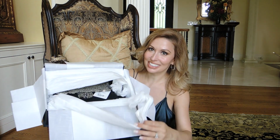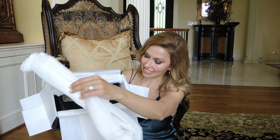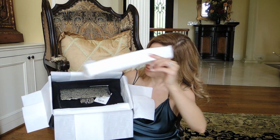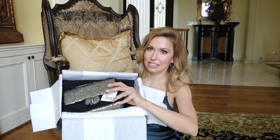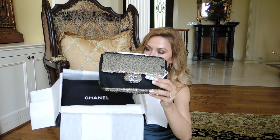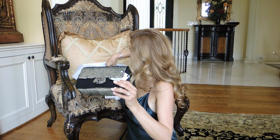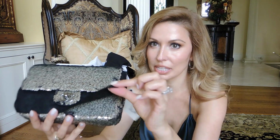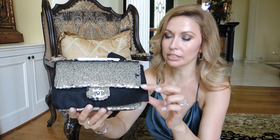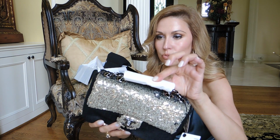Oh my gosh. Okay, my doggies are thinking that I'm unwrapping a gift for them. Lots of papers, and then there's a lot of protective covers around the handbag. So this is the beautiful handbag I am going to give away. This right here, it's a felt cover. I'm not going to remove that because whoever wins the handbag, I want them to have it. I'm also not going to remove the wrap around the handle.